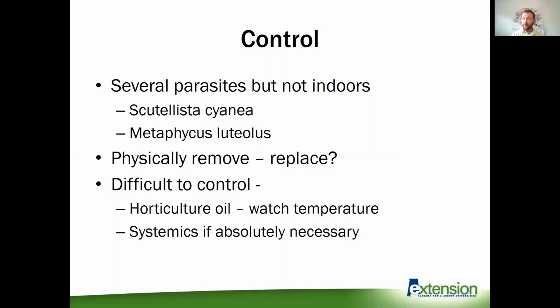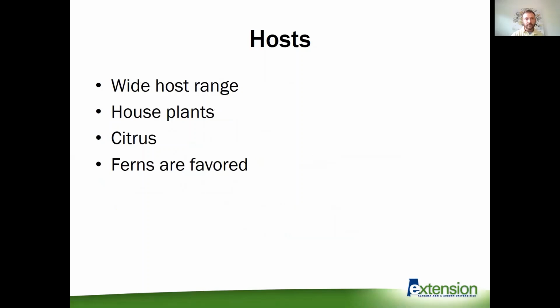If you have an indoor plant and you want to use a systemic, you can find one that's labeled for that, and that's probably just fine. There's not going to be many pollinators flying around inside of your home on your house plants. Again, they really like ferns, citrus, weeping figs, orchids. They have a pretty wide host range, and just so happens many of those are house plants.